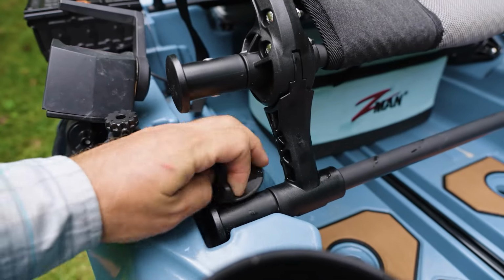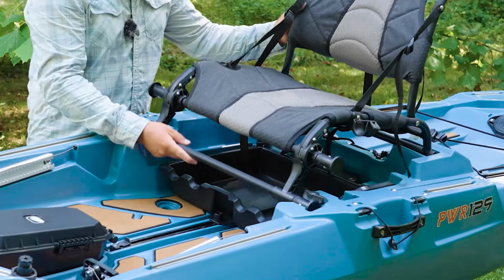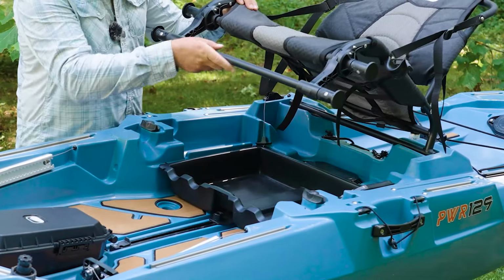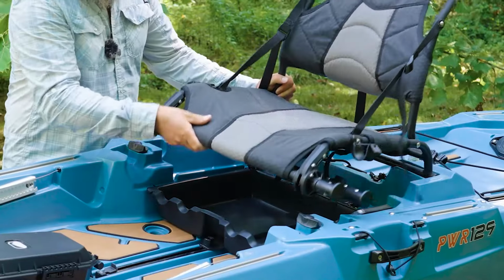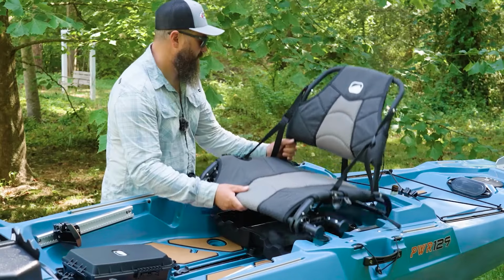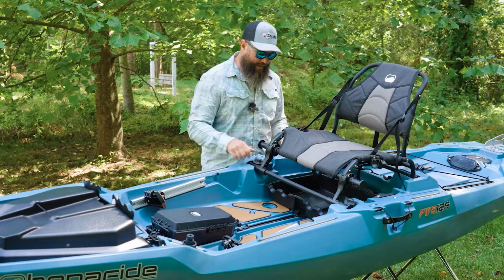And with the quick turn of 2 knobs, you can actually take that seat completely out. There's a bungee that can retain the back side. I don't have it attached right now. And you can simply fold this down and go into that low position and then lock it back into place. To go back into the high, pop it back into place.